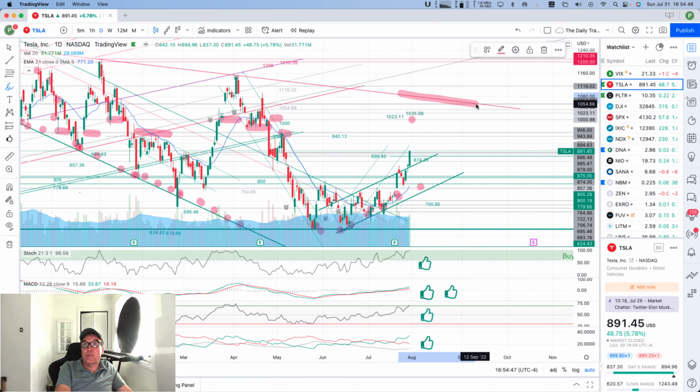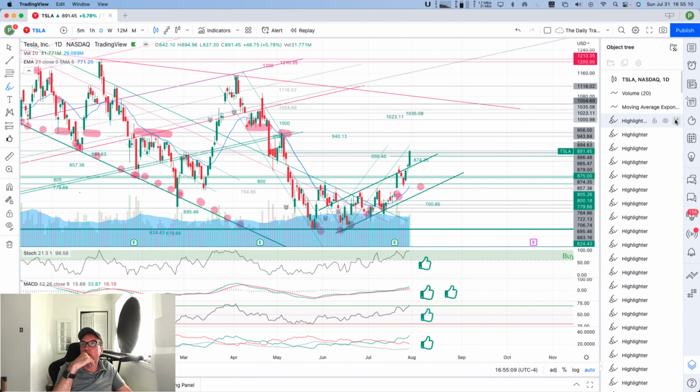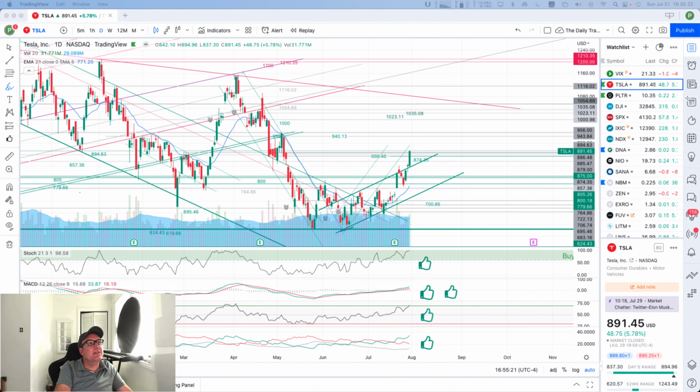And there's this downward resistance also that's moving. If we reach it quick, then that's 1080. If we reach it not too quick, it's 1049. So this is another resistance we need to think about. We have horizontal resistance and we have diagonal resistance. And I'm so happy I have discovered this little feature here. It's an object tree, so I can just remove all my drawings. Okay, so let me continue with the comments.